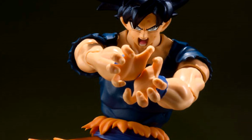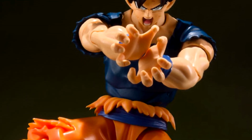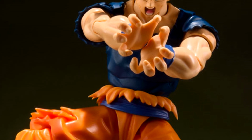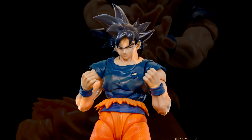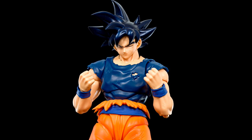It brings with it the quality of an exclusive first off, and Tamashii kind of did us dirty here, but it looks so clean. This is the first figure to feature a battle damage Goku with the blue undershirt intact with the actual anime colors. The closed eyes face is also super cool.